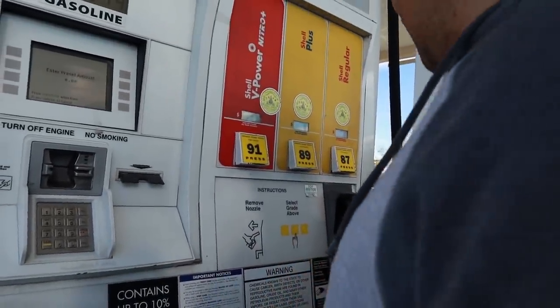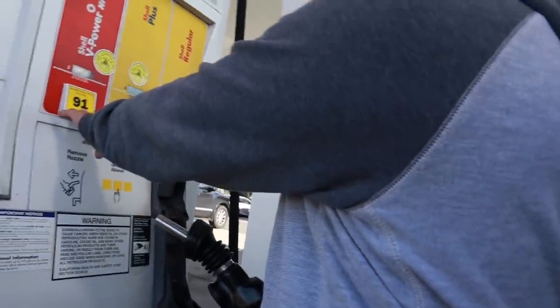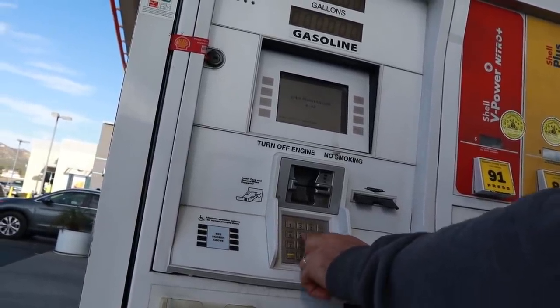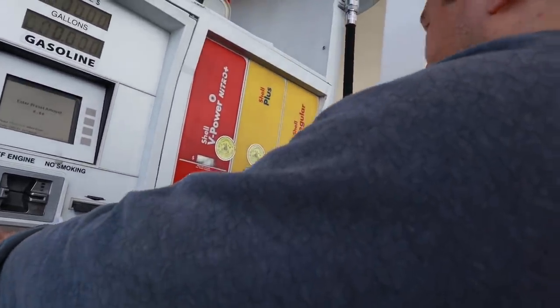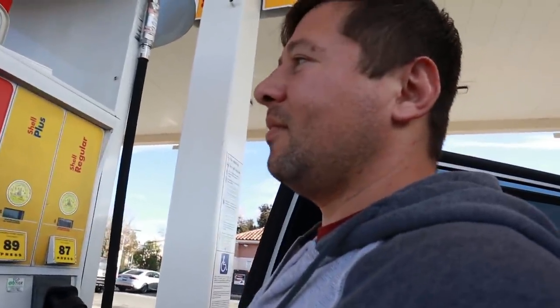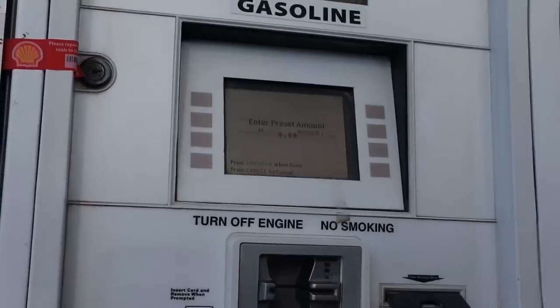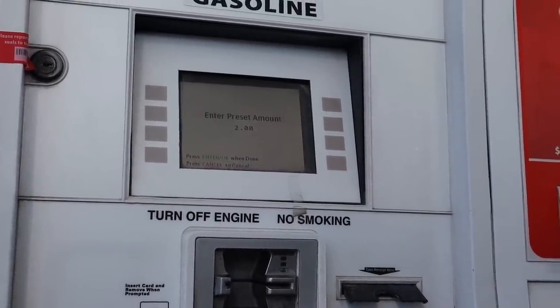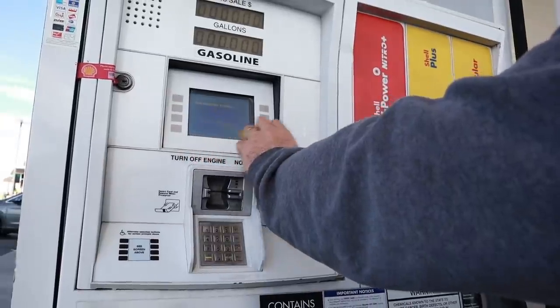Press enter. Is this working? Enter a preset amount. Put $10. Now it's not letting me do anything. No, it didn't work. Let's try it again. Two, two. Enter, enter. Enter preset amount. Nope, it's not working, even though it says $20 preset.